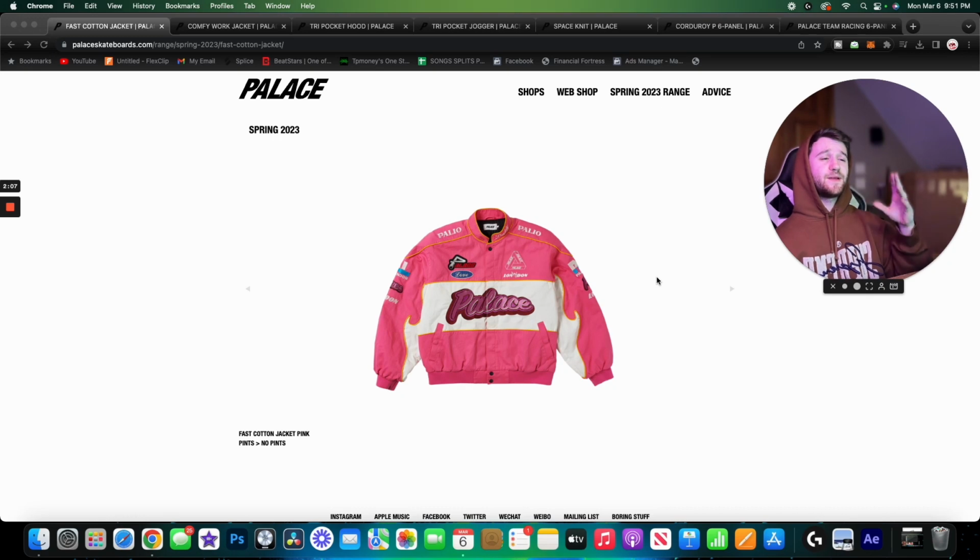But anyways, talking about the actual details on the jacket, I really like this colorway, specifically this pink one. I think it's really nice. And just this branding here, this logo is super cool. I really like that font. And the patches and everything everywhere were done really nicely.